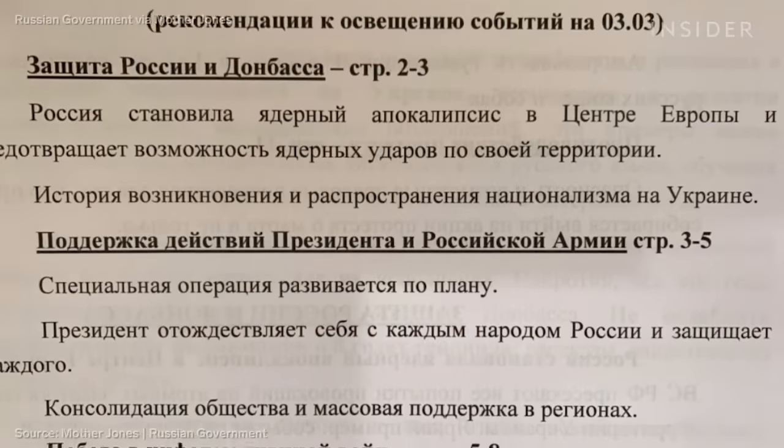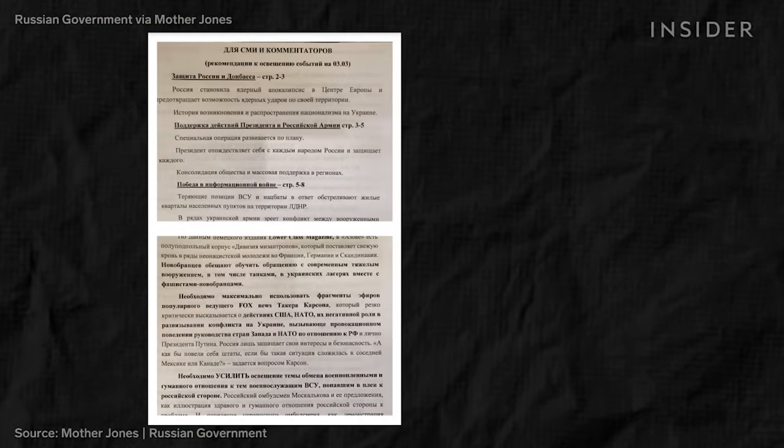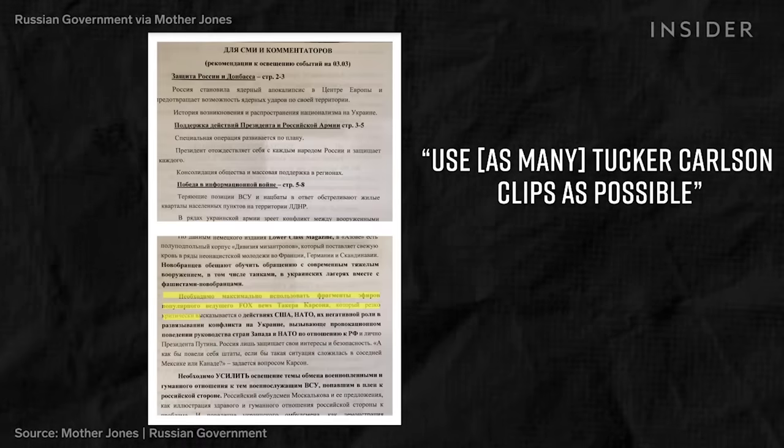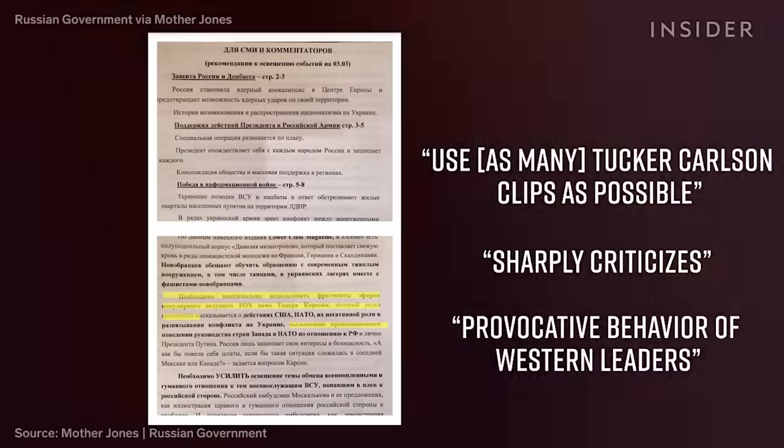In this leaked memo obtained by Mother Jones, the Kremlin even recommends that Russian broadcasters use as many Tucker Carlson clips as possible because he sharply criticizes the provocative behavior of Western leaders.